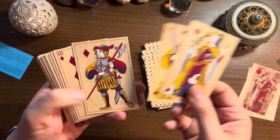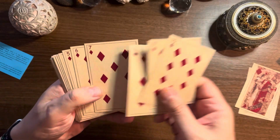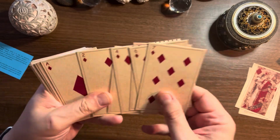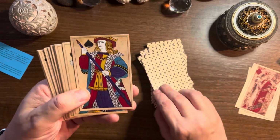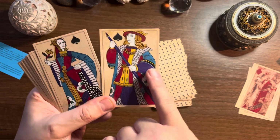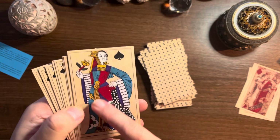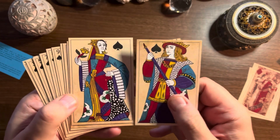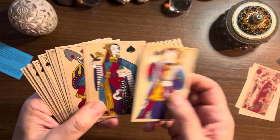I know not everybody's into playing cards, but hopefully you've humoured me by allowing me to show these, because I love them. I'm getting a lot of joy out of reading and playing cards at the moment. Very handy to carry around with you as well. Look at these, this blue is stunning. I'm hoping it's picking up. So gorgeous, really lovely tone. And is it unusual to see courts like this?